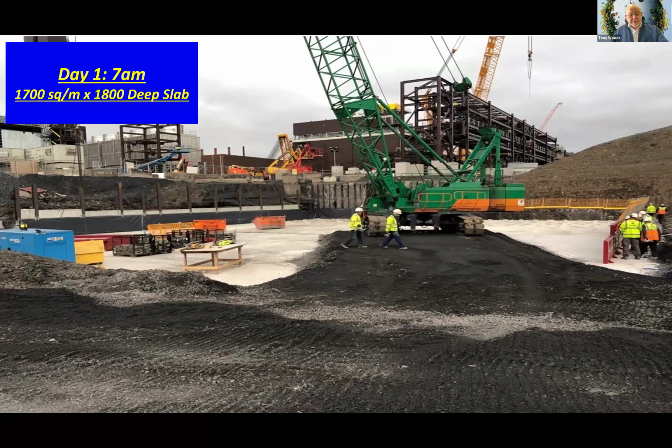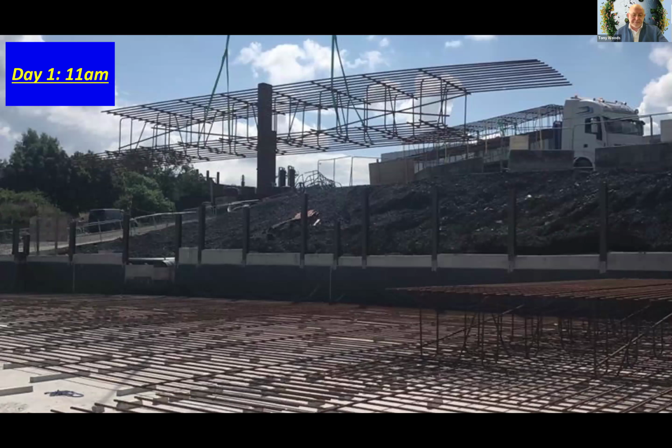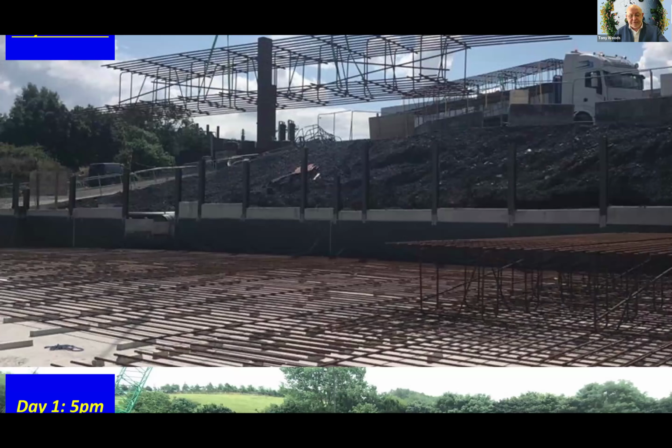In day two, just to show you what you can achieve with good planning and early stage involvement, again, we were given a task of a 1700 square meter, 1800 deep slab. This is a physical photo on October 21st, 2021. And as we can see clearly, the arrangement for us to be delivering at that point in time in the morning wasn't ready. By 11 o'clock, we had removed all of the obstacles in our way and we'd started to deliver Fasterfix. As you can see in the photo, Fasterfix is an automatic splice system, just-in-time delivery. And by 5 p.m. that evening, this is the same site, same photo as we looked at 7 a.m.